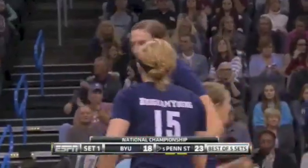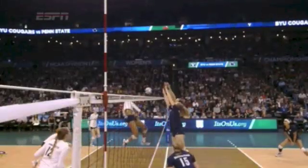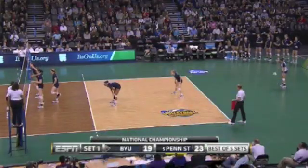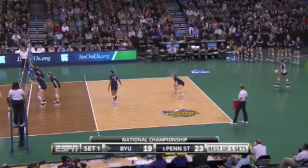Hampson and Whitney Young, the top blocker in the nation this year. And when you're 6'7", you don't need to get off the ground very much. Great help by Hampson, and yet Penn State in very good shape, up by 4 because of the low hitting efficiency on the BYU side of the net.